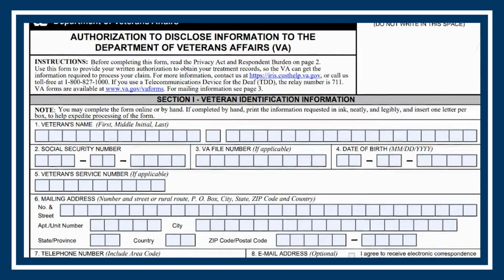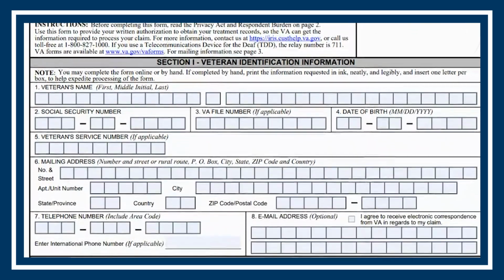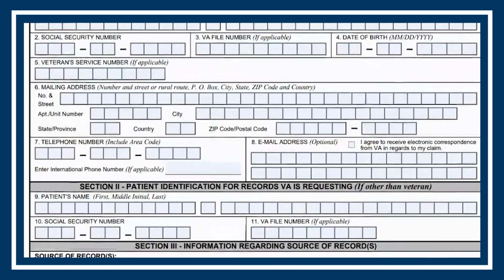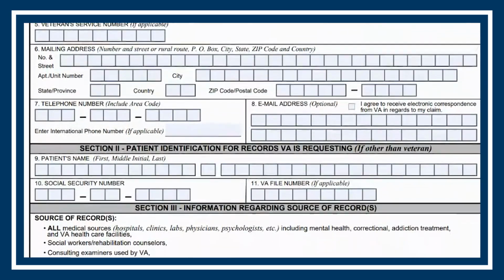You got to give them a VA form 21-4142a. So complete that form if you went to a private doctor and you want the VA to get your records on your behalf. You can find it on Google. You can find it on va.gov. It's a pretty straightforward form.